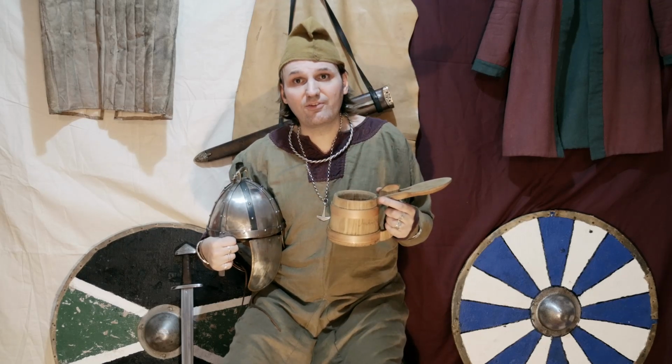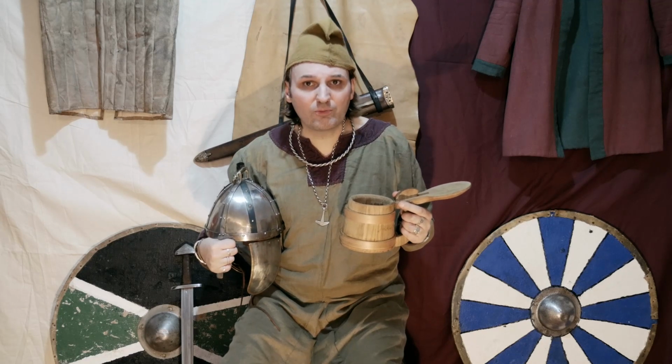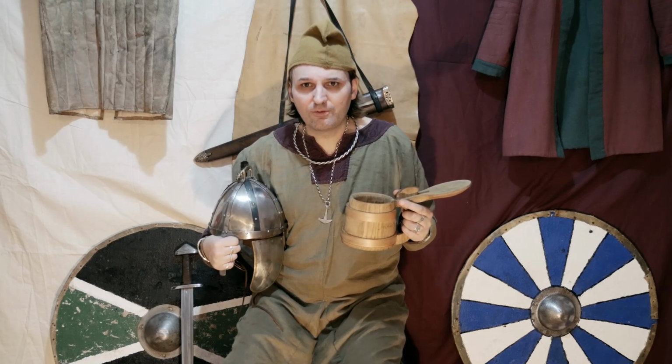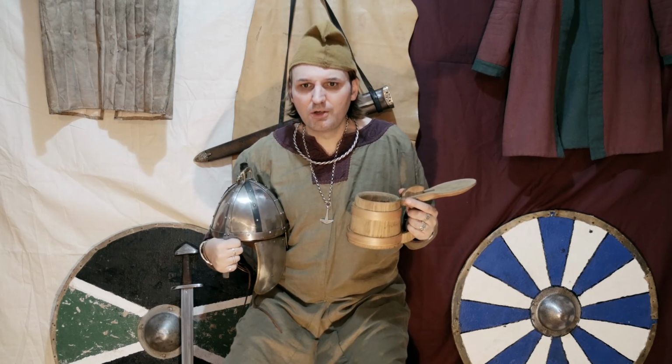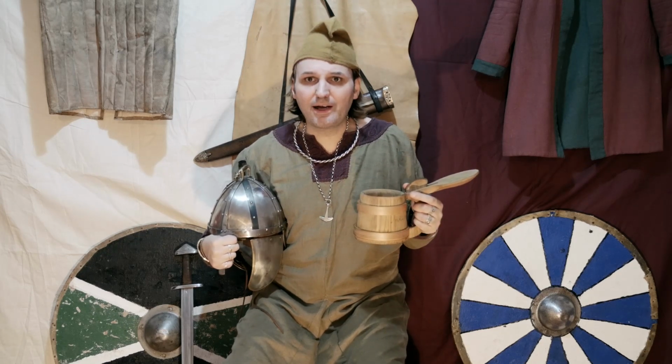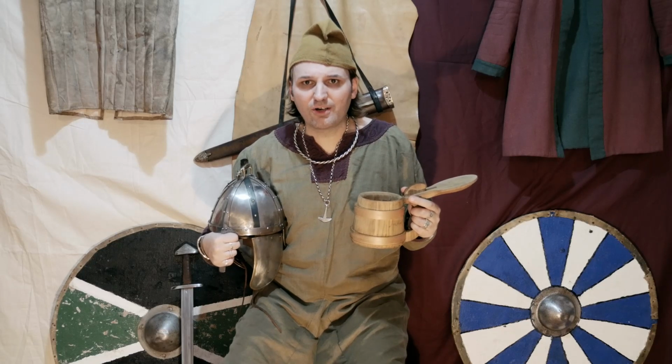And as I said earlier in the video, I will be including some pictures of this helmet, for I cannot possibly talk about it without showing you this helmet. And I urge you, if you're anywhere near Birmingham or Stoke-on-Trent, to go and check it out.